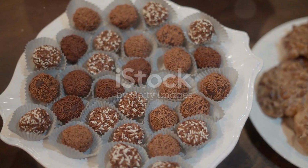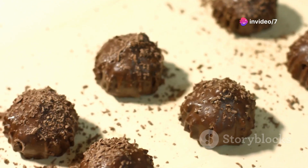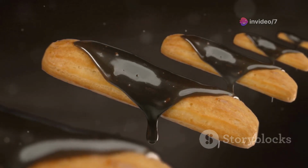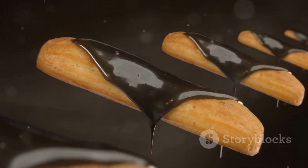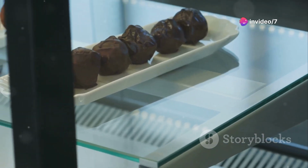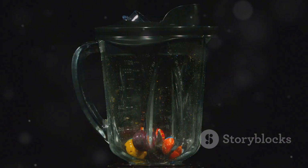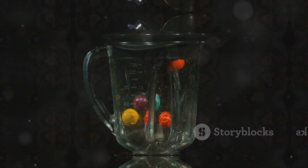Truffles, a bite-sized history of indulgence. Ever wondered where truffles came from? These little bites of heaven have a rich history. Legend has it that the first chocolate truffle was created by accident in a French pastry shop in the 19th century. It was an instant hit, and the rest, as they say, is history. Truffles are all about indulgence. They're rich, decadent, and the perfect treat for special occasions. And now you can enjoy that same luxurious feeling in a smoothie.